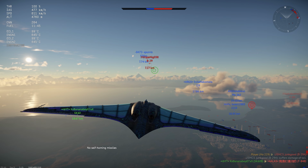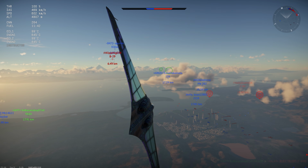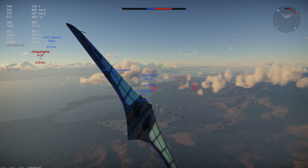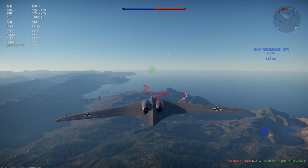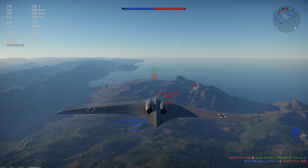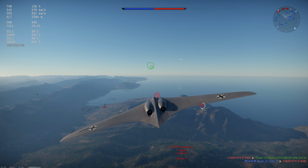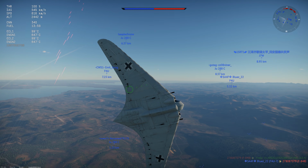There are conflicting reports in different sources if the V3 prototype ever actually flew, but regardless, it was captured by the Allies in April of 1945 and shipped off to the United States for evaluation. The only surviving airframe is currently under restoration at the American National Air and Space Museum.